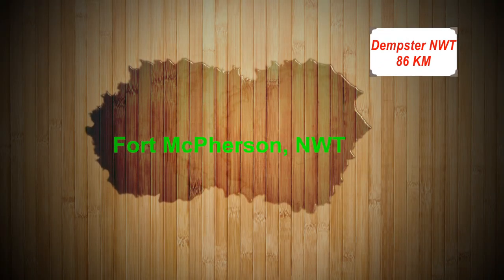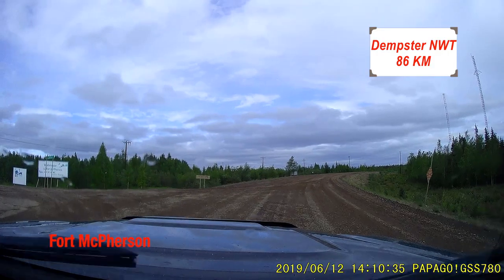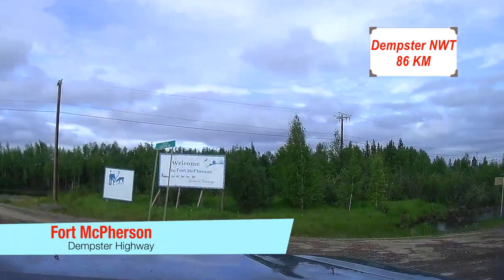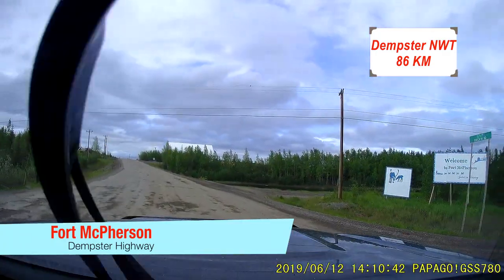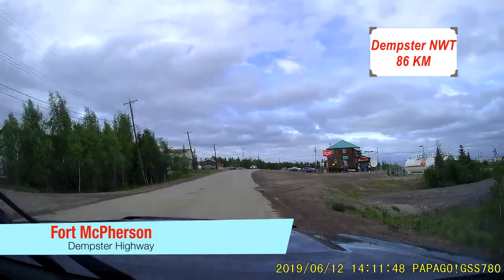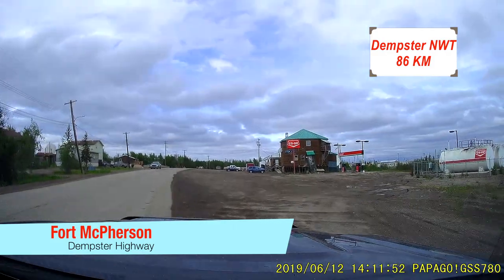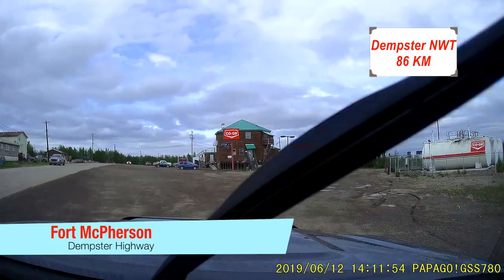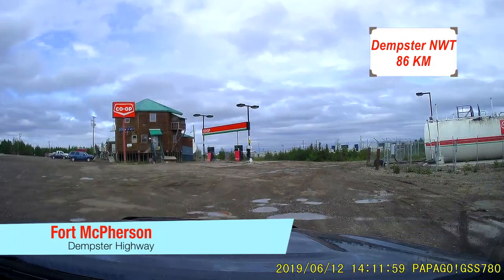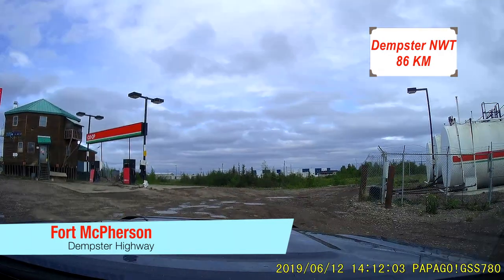Fort McPherson is a small community of about 900 people, just 12 kilometers from the Peel River crossing. It is also the home of the Fort McPherson Tent and Canvas Company. It also has some historic importance because it has a national historic site that consists of the remains of the Hudson's Bay Company trading post as it was in the 19th and early 20th century, and of the post of the Royal Northwest Mounted Police, as well as the existing Anglican and Roman Catholic missions.